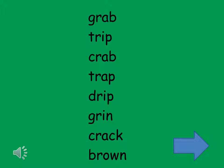B-R-O-W-N spells brown. Great. Now we're going to go to the third column. I want you to write the words yourself. I'm not going to talk for this part, so go ahead and hit the pause button on your iPod. When you're done, you can hit play again. You want to make sure that you wrote every single word on the line, so you make different rows of each of the words 3 times. Now that you have it all written and you've written all of our spelling words, great job!